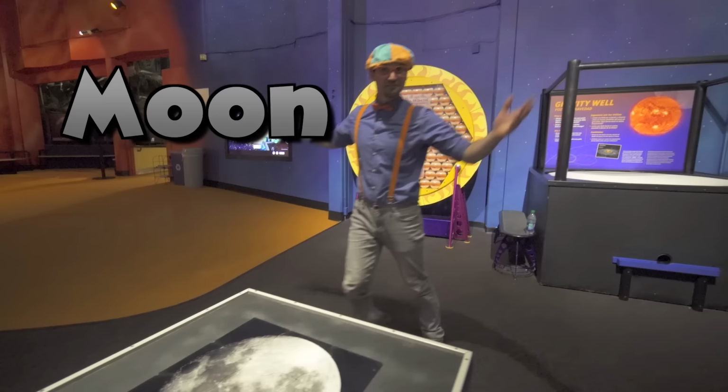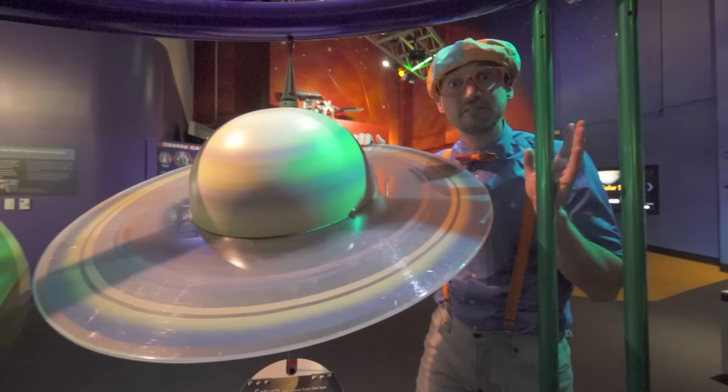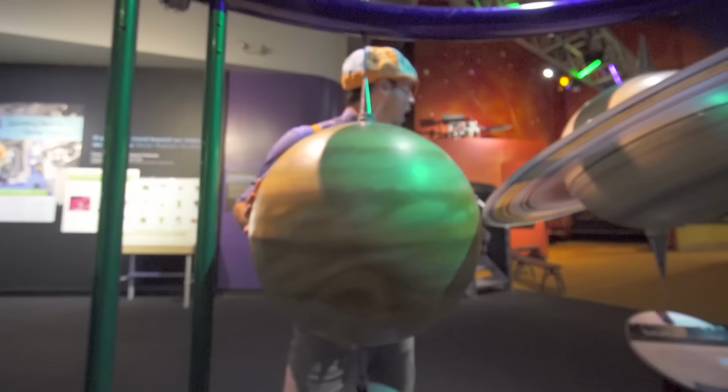Hey, look at what it is. This is a planet. Just like how we live on planet Earth, this is a planet in our solar system, and this is Saturn. Ooh. And the biggest planet in our solar system is Jupiter. Whoa, it is really big. Look at that.